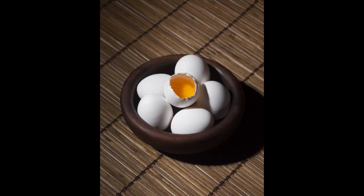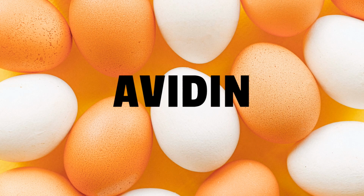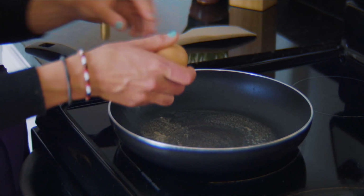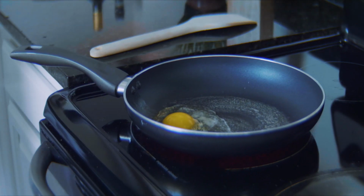But here there is one problem. Egg whites contain an anti-nutrient. It's actually a compound called avidin, which binds with biotin and it makes it unavailable for absorption. The good thing here is that you can get rid of avidin by cooking the egg white, and it will destroy avidin and it will allow the biotin in the egg white to be used.